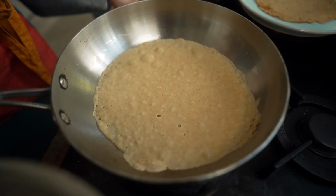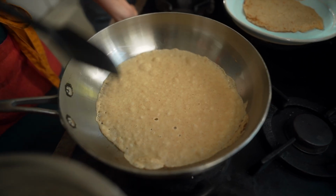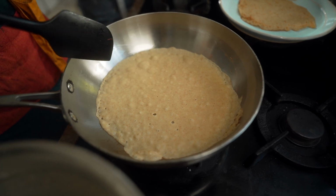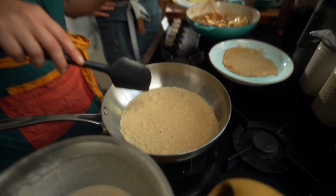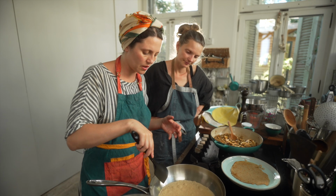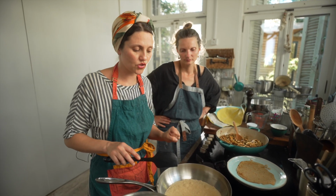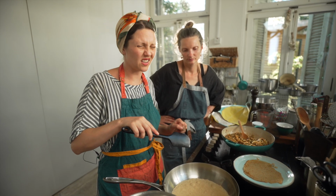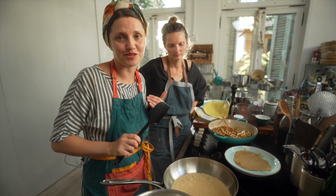So it's all nice and set here, and it's starting to brown a little bit. I'm just going to raise the heat. You might need to play around with the heat and see whether you increase it or put it down if it's a bit too hot and burning. But also hold your nerve, because if you try to lift it up when it's not ready, it is going to stick and you're going to ruin the whole situation. So I'm mainly talking to myself here.